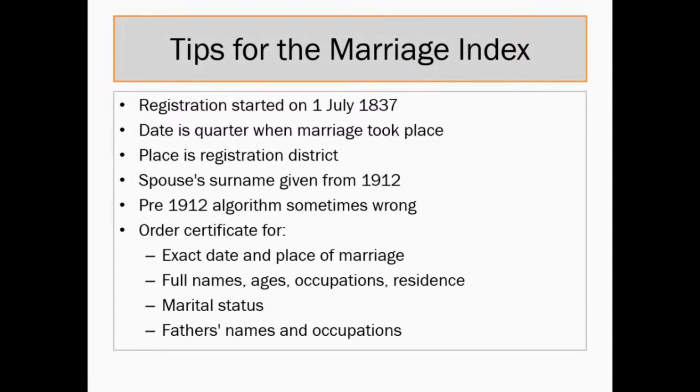It will give their full names, their ages, their occupations. Usually you may only get it for the man because the woman wasn't working, but by this date of 1904 for this marriage, you may find an occupation, and their places of residence. You'll get their marital status. That's incredibly important, because if a woman had had a previous marriage, she will marry under that name, not under her maiden name. And for tracing her family history, you need her maiden name.